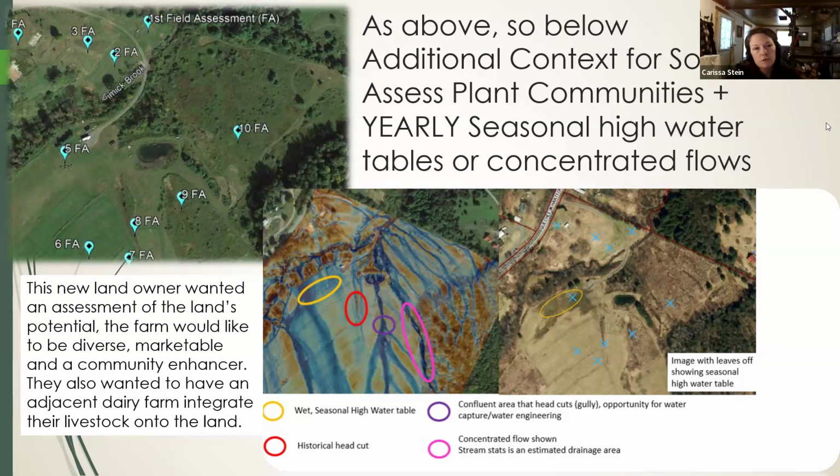And then where you see field assessment 9 and 10 on the upper left, these were plant communities that were already into what I would call a low fertility, high meadow status, and also some poison parsnip coming through. So looking at the seasonal high water table, the shallow to bedrock, the shallow to a perched water table, and then the overall plant community, it would take them a lot of work to get that up to a certain type of land use that they were actually thinking about.